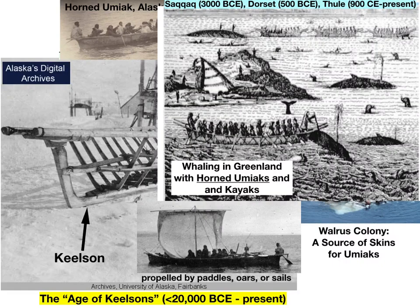Platforms in fore and aft for steering and harpooning, as well as sites for attachments of cordage, such as lines attached to prey. In the upper part of the image, one sees a chain of umiaks towing a dead whale to shore.